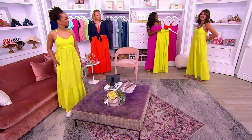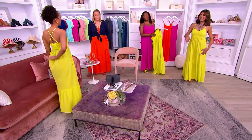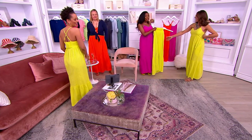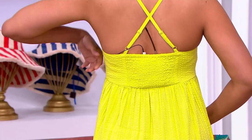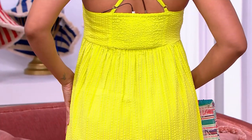And the other thing that I love is the flexibility of the back, which has this really nice band. I have my mic back there, but if one of you girls were to turn around. Mine's back there too. We're all mic'd. I'm going to turn this one around. Because it has that stretchy band, you get your perfect fit. And then the straps are adjustable too, which is really nice, so you can get your perfect fit.